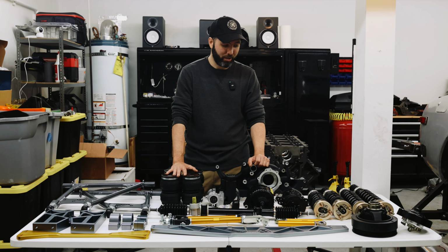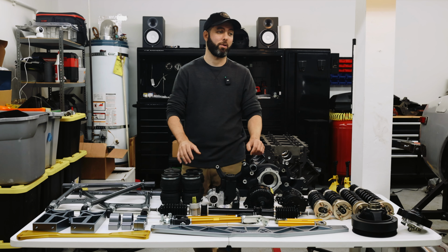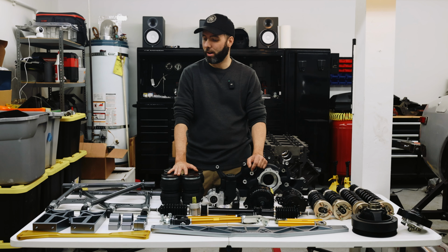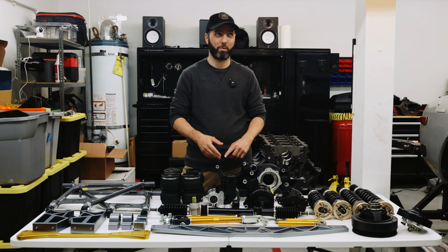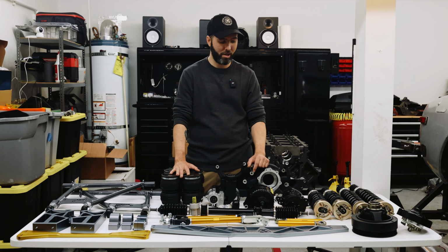For those of you that don't know, it takes a lot of time, it takes a lot of money, and it takes a lot of effort and willpower to get out here in this garage and to do things on this car. And a lot of that came with also moving. I moved to a new house. Obviously, you guys have not seen this garage yet. This is the new garage.